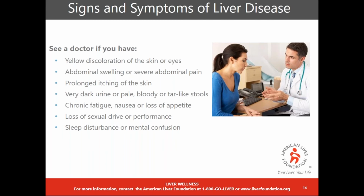So the other signs and symptoms of liver disease, if you want to know what they are, or you think you may have them, ask your doctor. I have yellow discoloration. The whites of my eyes are a little yellowy. My skin's getting a little yellowish. Is it because I'm in fluorescent lighting? Looking at yourself in the mirror, you may not see your skin discolor or the whites of your eyes change. Somebody may point it out to you, or you may see it, but it's hard to detect on our own. That could be a sign something's going on.